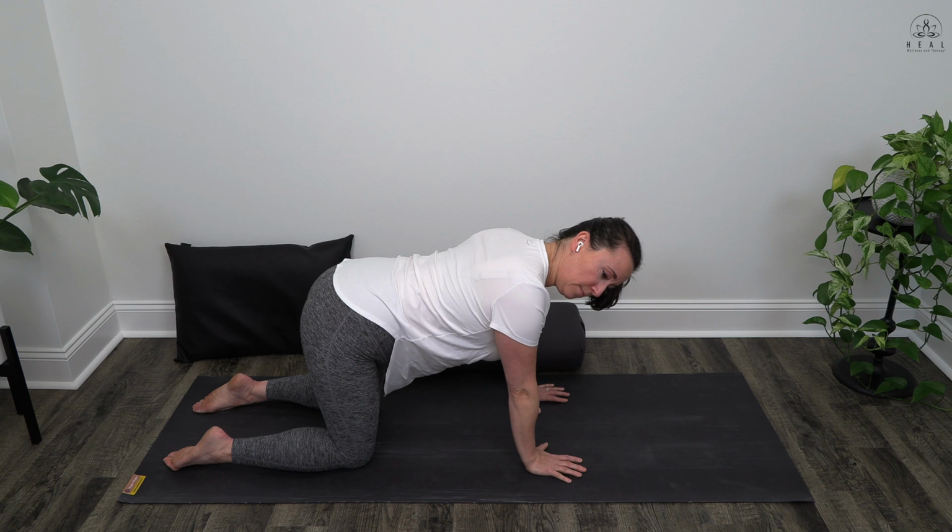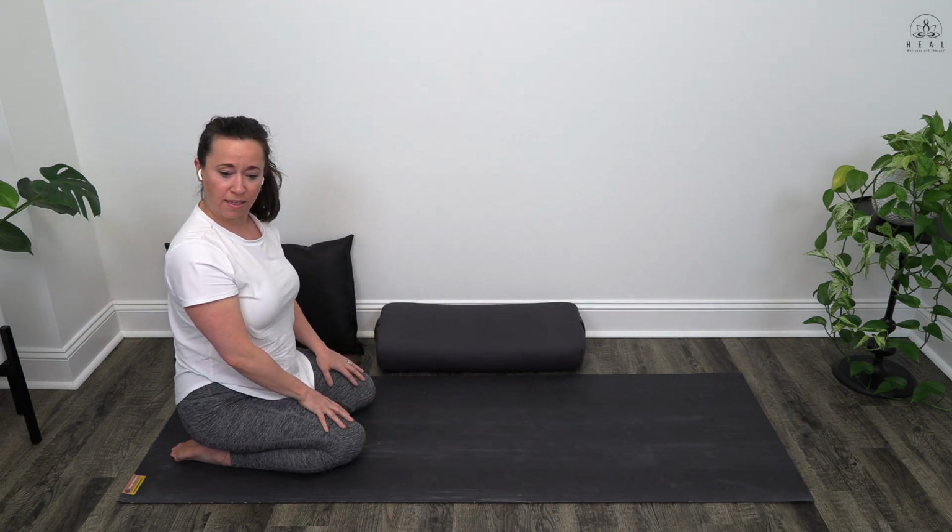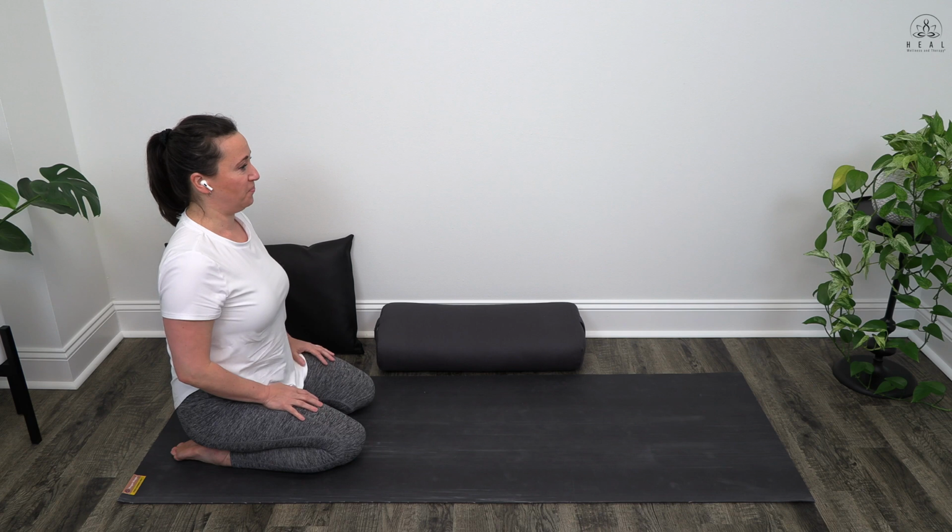Exhaling out. Slow, deep inhale in. Exhaling out. Slow, deep inhale in. And exhaling out. Now, keep the head rotated. Push yourself back into kneeling. And then unrotate your head.